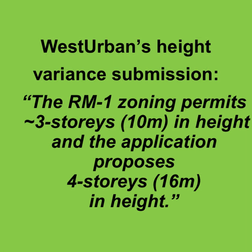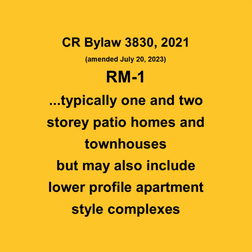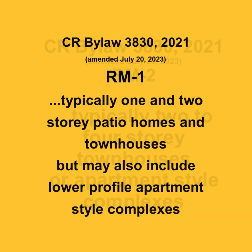section. West Urban's height variance application states that the RM1 zoning permits approximately 3 stories or 10 meters in height, and the application proposes 4 stories or 16 meters in height. In fact, the bylaw in defining RM1 says it typically is 1 and 2 story patio homes and townhouses. It may also include lower profile apartment style complexes.